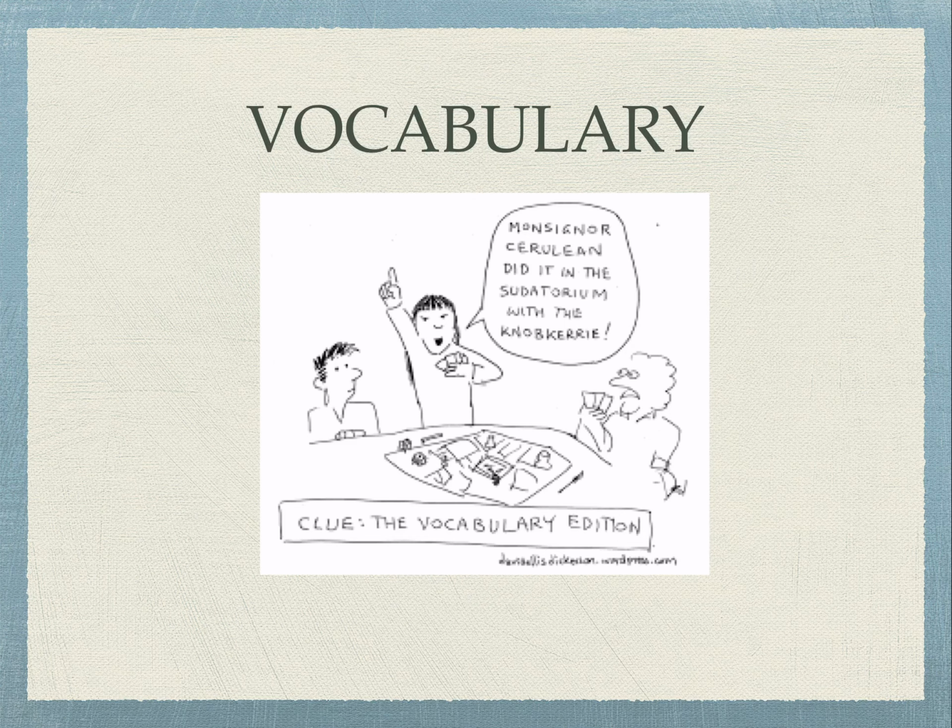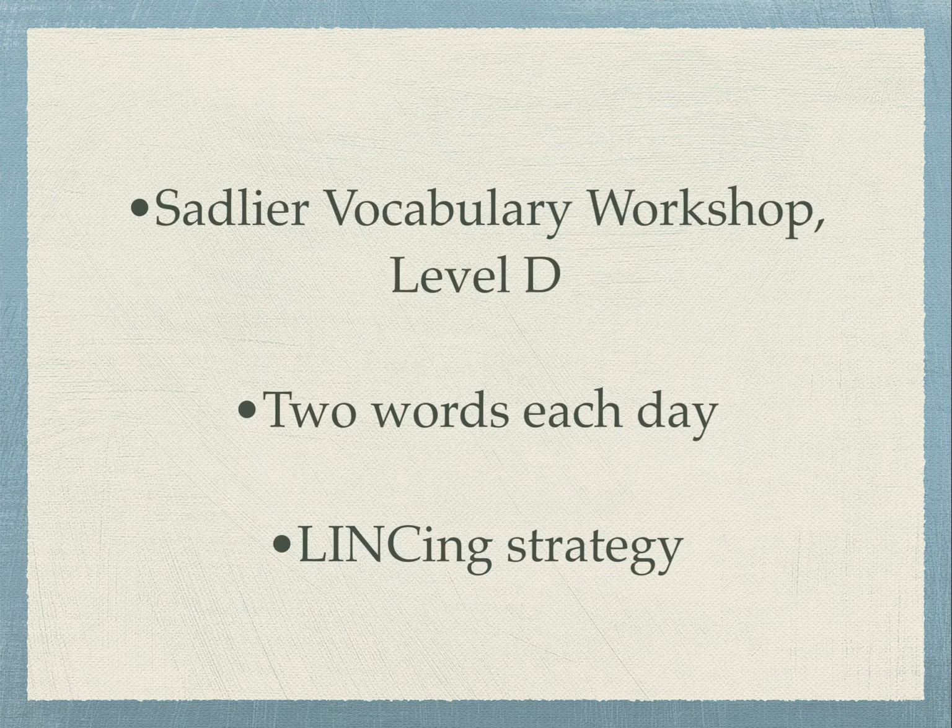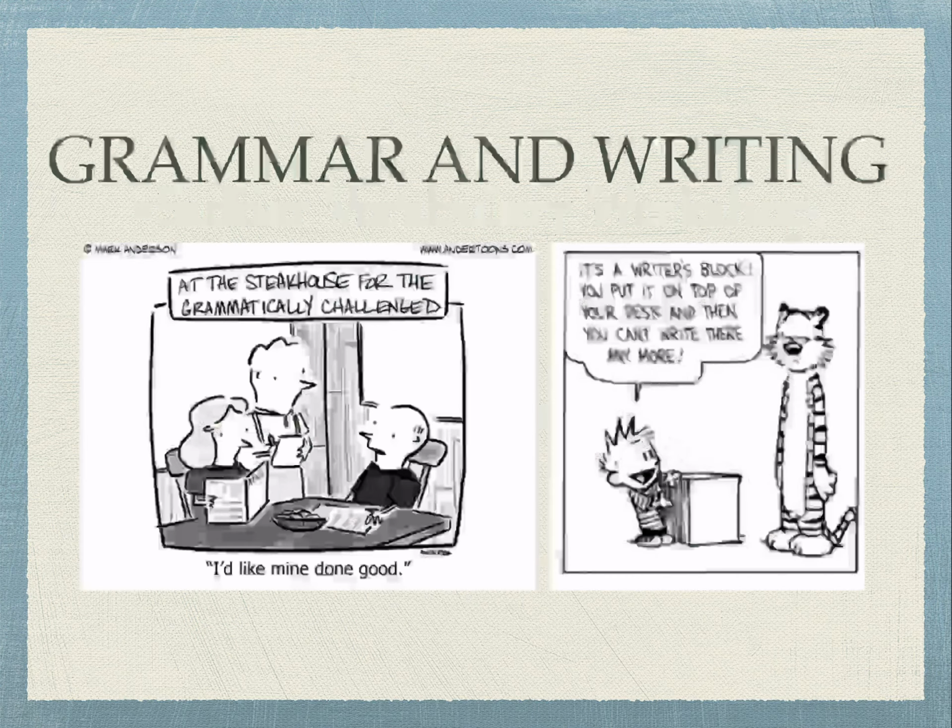Vocabulary is another component of English 9 Academic. The students work with vocabulary on a daily basis. Using words from Sadlier Vocabulary Workshop Level D, we'll study 2 words each day using a linking strategy that the kids will be taught to help them remember those words.